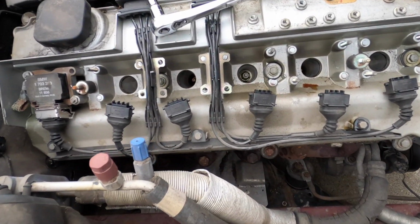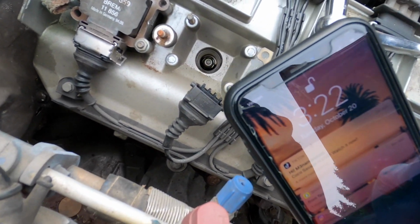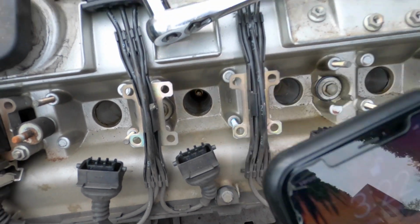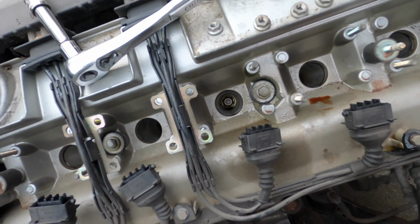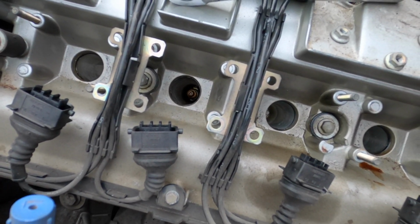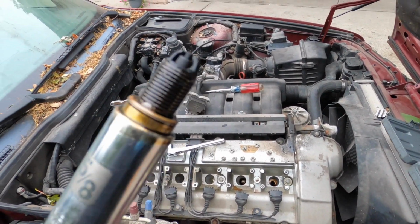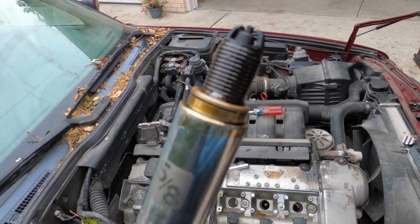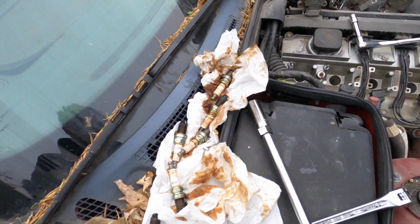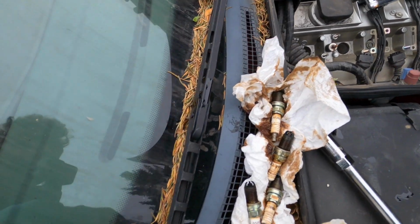All right, so 3 was not bad, and 5 is a little wet, but 4 and 2 are soaked all the way to the top. The oil is even on the very top part of the spark plug. So I think 2 and 4 were definitely misfiring. Plug 1 is not looking good at all. I don't even know where to begin. This is probably the worst set of spark plugs I've ever pulled out of an engine in my life.